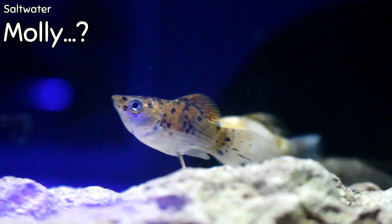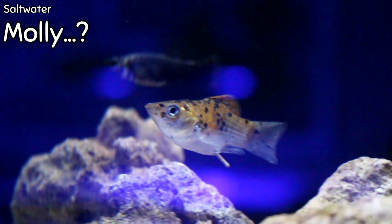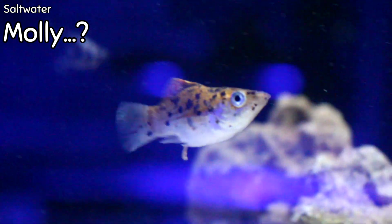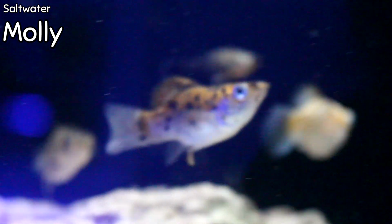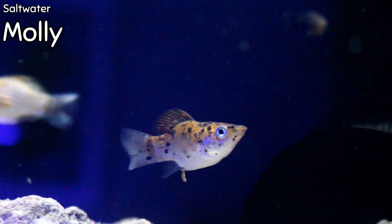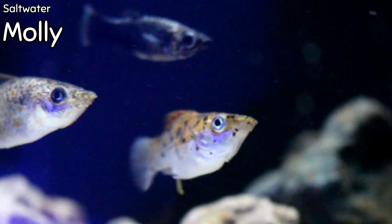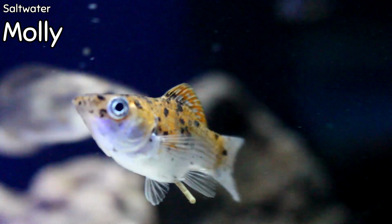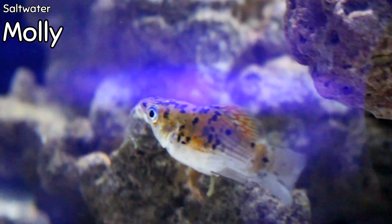So before you guys think that I'm crazy, yes, these are mollies, but they are in my saltwater system. So mollies have a very unique ability to live in both fresh and saltwater. Now mollies are going to be semi-aggressive to aggressive, and they will tear up your hair algae. If you are having a problem with hair algae in your tank and you are a saltwater aquarist, you can actually grab some of these mollies, throw them in your tank, and they are going to absolutely eat every bit of hair algae. Now some people, no, I don't like that.